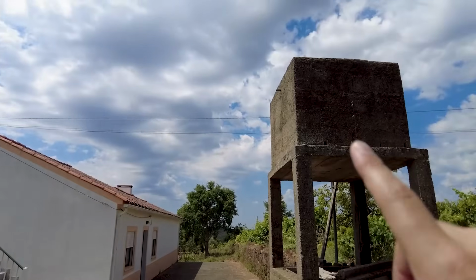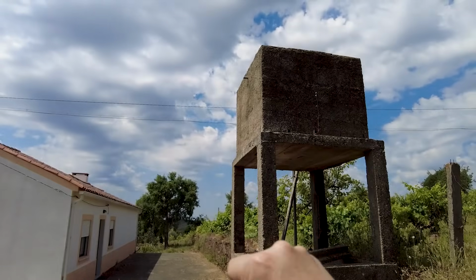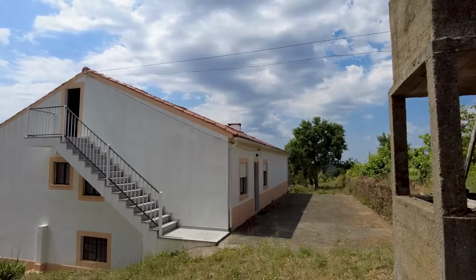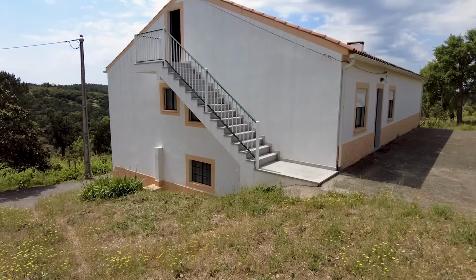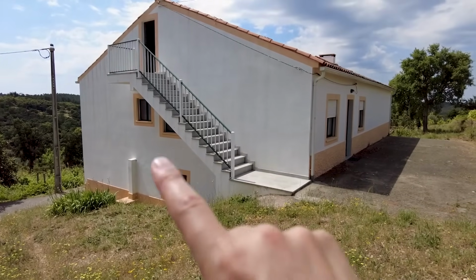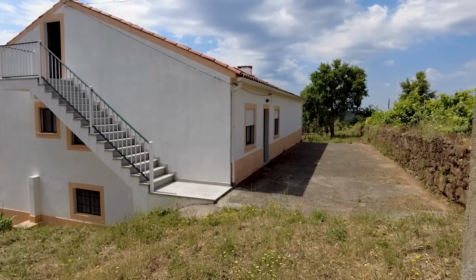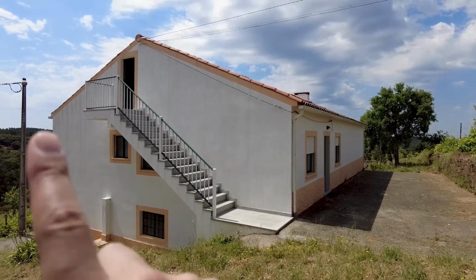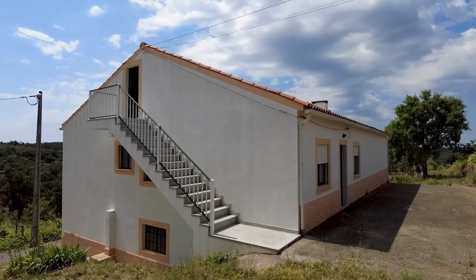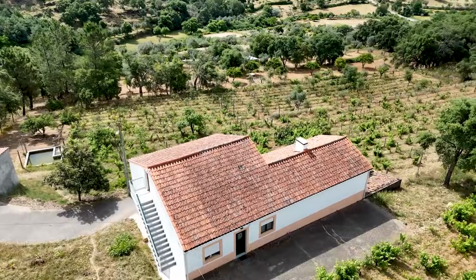This tower here was the deposit of water before having mains water, so you could demolish this, no problem. And because this is in a hill, I believe by now you start to understand that the first floor is a ground floor if you enter or use this entry there. And there we will have the attic. While we are here, let us start with the attic and then let us go down.